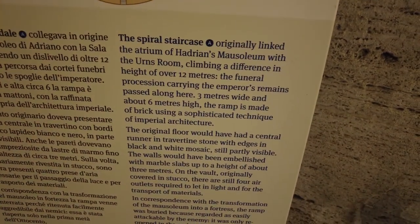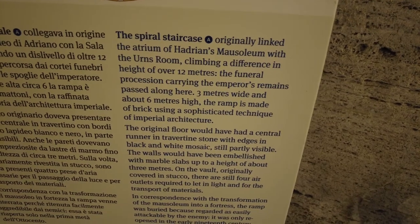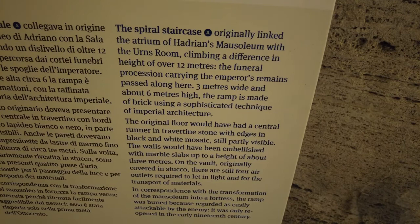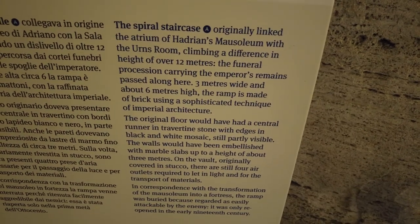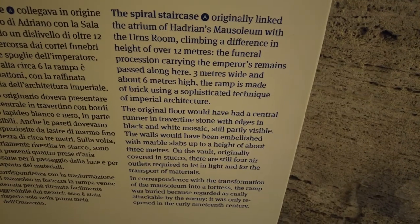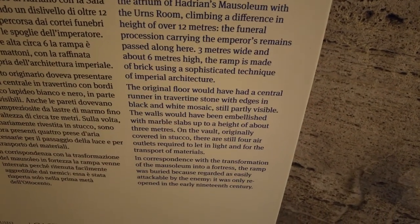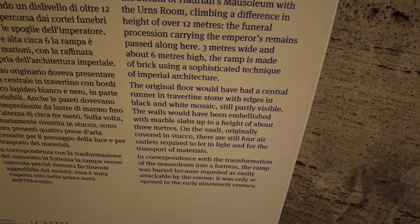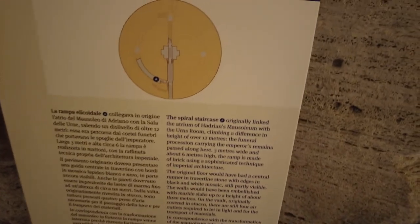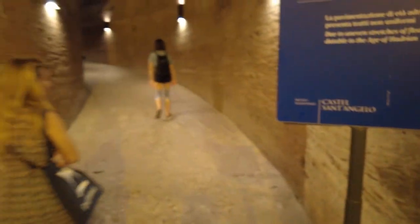The spiral staircase originally linked the atrium of Hadrian's mausoleum with the urns room, climbing a difference in height of over 12 meters, so 12, 36 feet. The funeral procession carrying the emperor's remains passed along here, 3 meters wide and about 6 meters high. The ramp is made of brick using sophisticated techniques of imperial architecture. The original floor would have had a central runner. And so, to get him out of here, they had to have this ramp. And that's this.